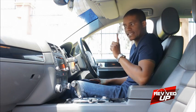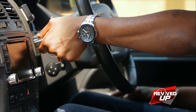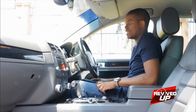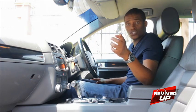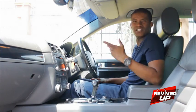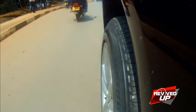And then its key is to the left. I don't know if you've seen most of those cars. There we are. It's got a six-speed gearbox, which goes manual and auto. So this is auto, the normal basic auto. But then you can get here and go manual.